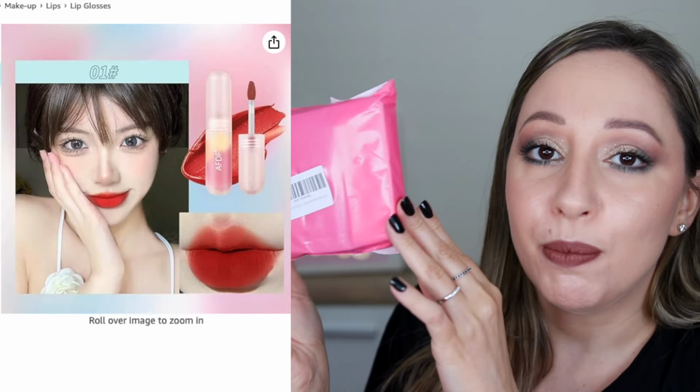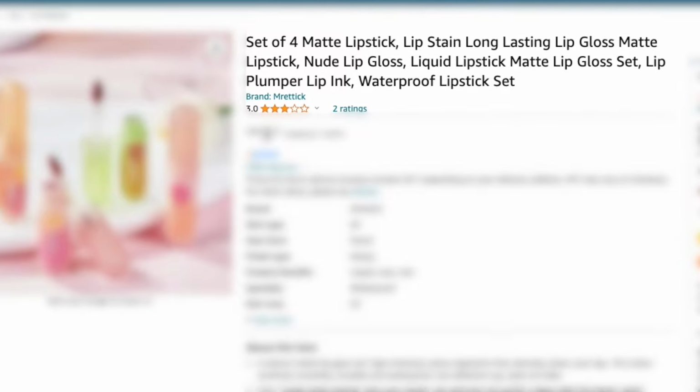I also found some super cheap lip products. I have paid $3.27 for 4 items. The description of the products is so confusing. It is a matte lipstick, a lip gloss, a lip stain, so this product is either a hybrid or not usable at all.